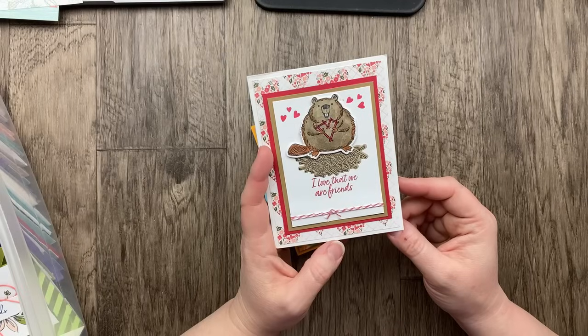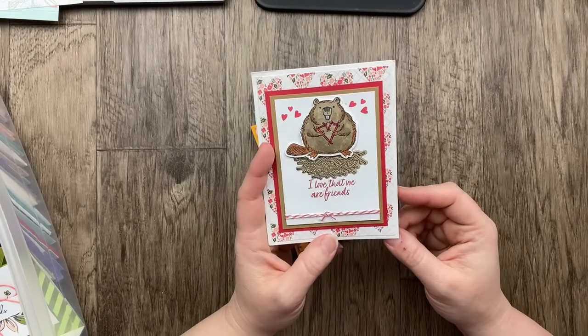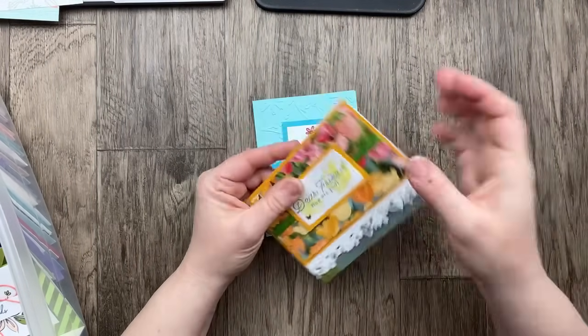In color from a couple years ago. No, baked brown sugar. We've had some yummy colors, haven't we? I love it, Nancy. Thank you so much for that happy card.